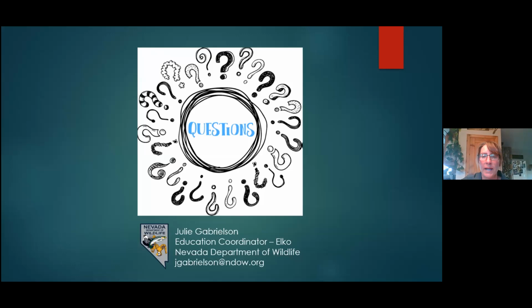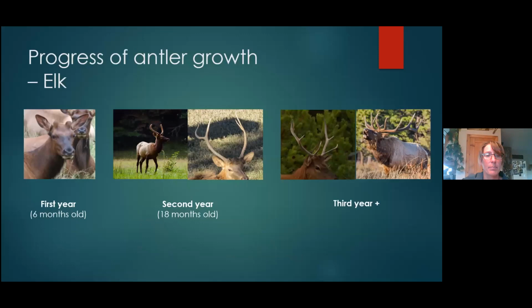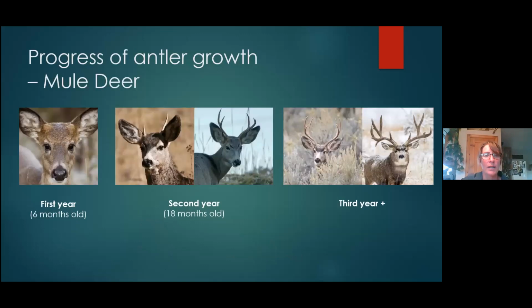What about antlers? I think I'd already answered this one, but we'll go ahead and cover it again. So that first year, they're showing just the nubs of the antlers growing out of their head. I'm going to take it back so you can see that. So here's the mule deer one. First year, they start having the nubs. Second year is when they start growing something that's truly visible, anywhere from that single spike to the forked horn. And then that third year is when they start growing even more.